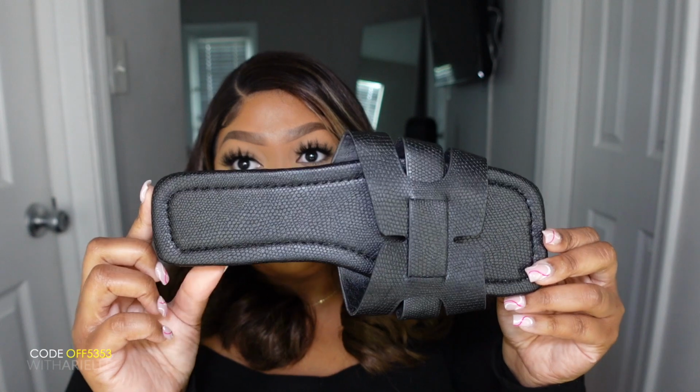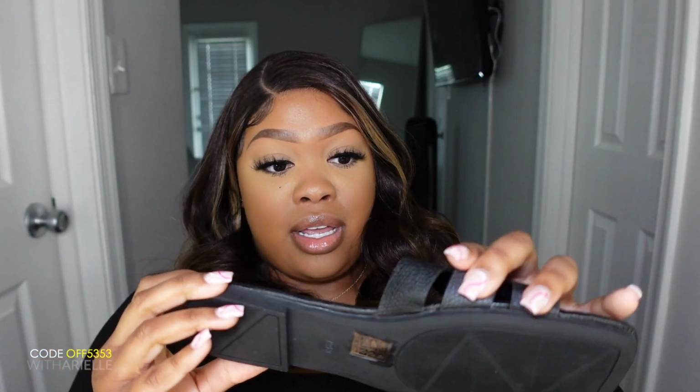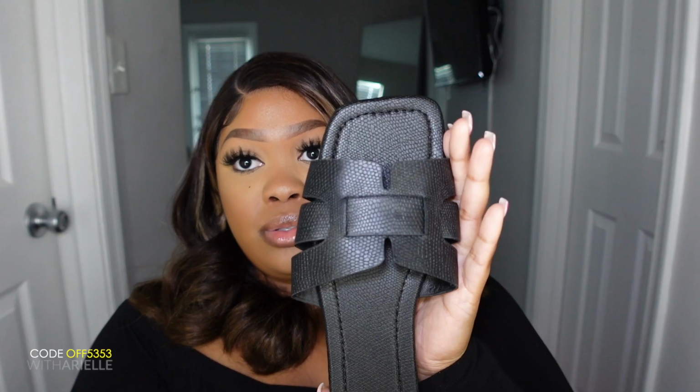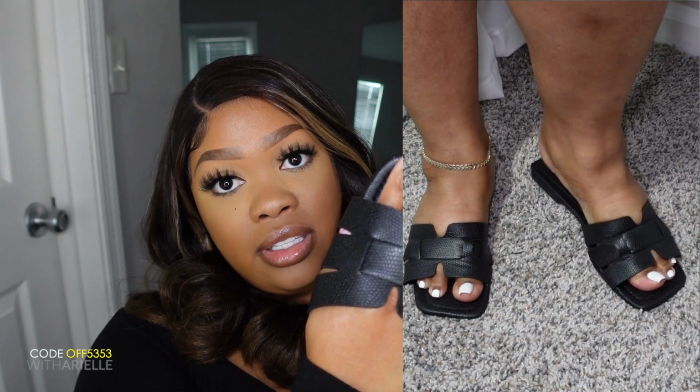Next are another pair that don't fit, but bear with me. They're gonna fit in a second. These are black. And I think these are super cute. If you know, you know what these are made to look like. Same issue as the last one. I can't comfortably get my foot in all the way.